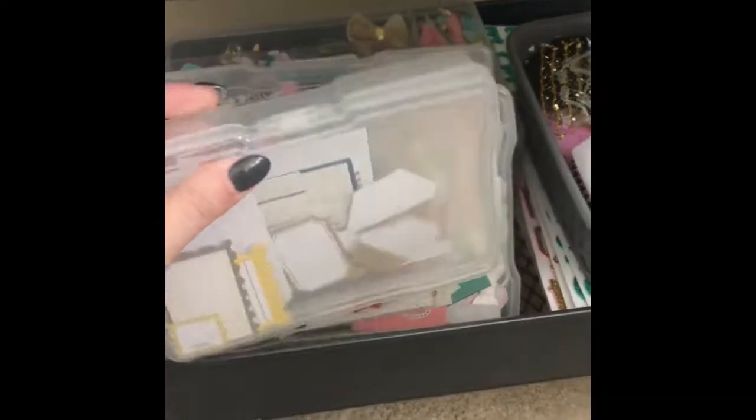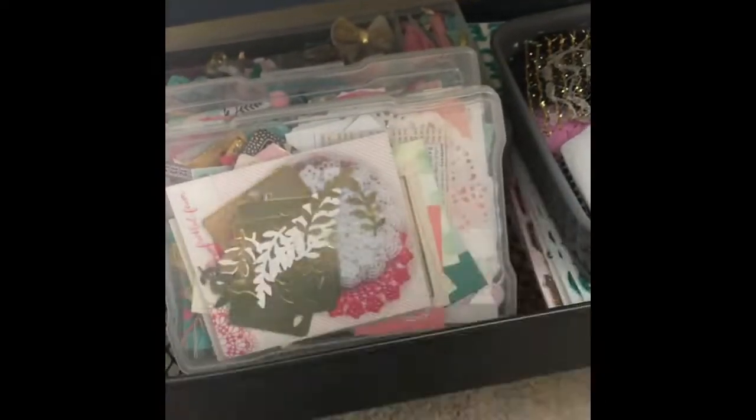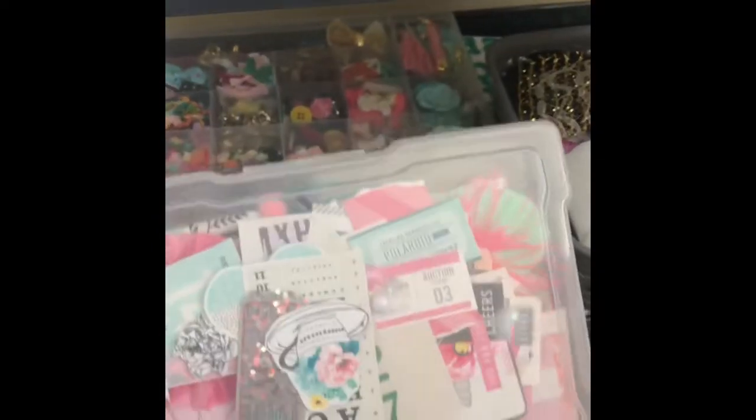And these are little bins of different things. So these are journaling spots. So I go to this when I'm making mini albums. These are random die cuts, and these are embellishments that I've been given that are specifically Maggie Holmes themed.